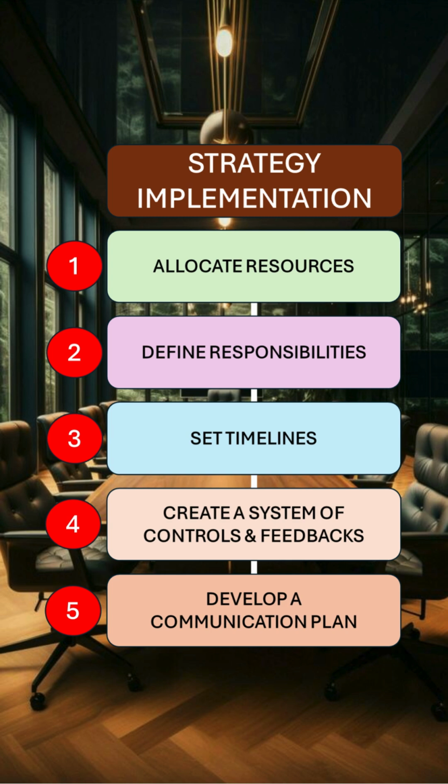Set timelines for each task and milestone. Create a system of controls and feedback to monitor progress and ensure that the plan is on track. Develop a communication plan to keep stakeholders informed about the implementation of the strategic plan.